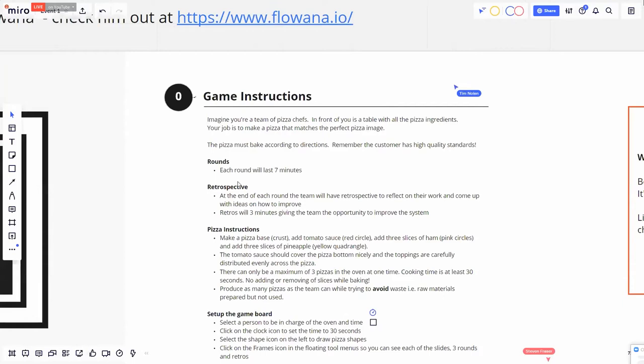Each round lasts 7 minutes. I'm going to start a timer. And then at the end of each round, each team will have a retrospective to reflect on their work and to come up with ideas of how to improve. Retros will last 3 minutes and the team will have an opportunity to improve the system.